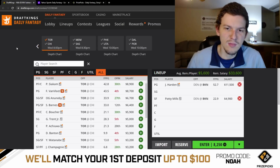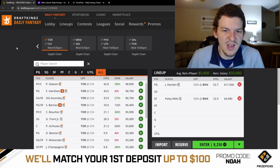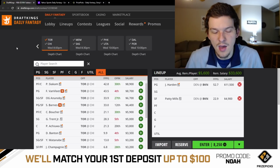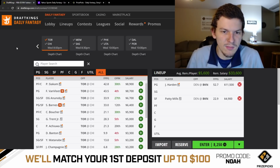So Toronto, another team on a back-to-back today, and another team we're going to have to watch when it comes to the injury report. Fred VanVleet and Scotty Barnes both did not play on Tuesday. For now, I'm just going to assume that VanVleet and Barnes play today, but this is going to be something to monitor.